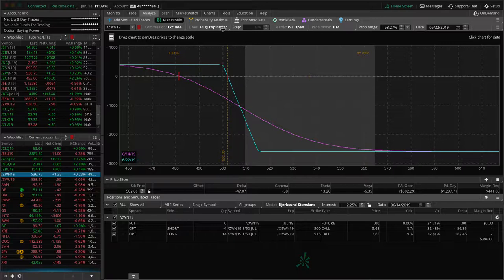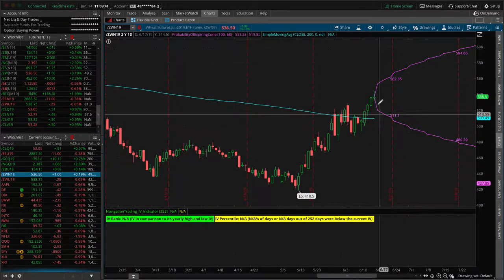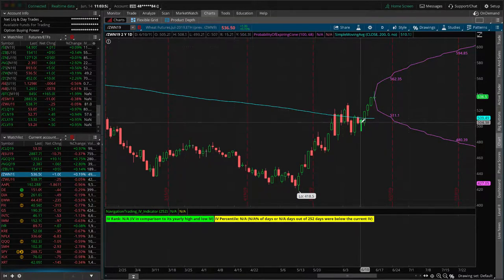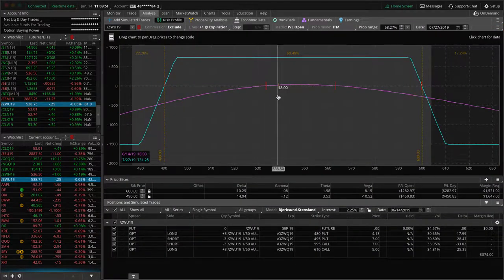I don't have a strong inclination or directional bias necessarily in wheat, so we'll probably just close this. Hopefully we get a little bit of a downside move in wheat early next week. Before we do so, we'll probably just close that piece, take a loss on that one, and then we've added this new iron condor, which you can see is pretty centered here. So just going to play the waiting game on that one.